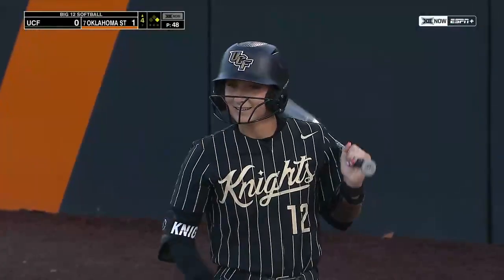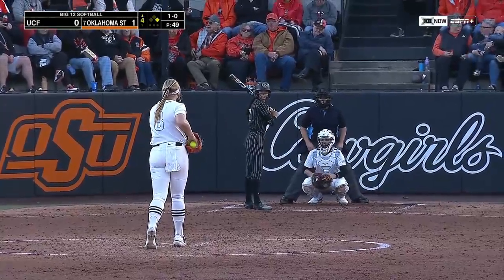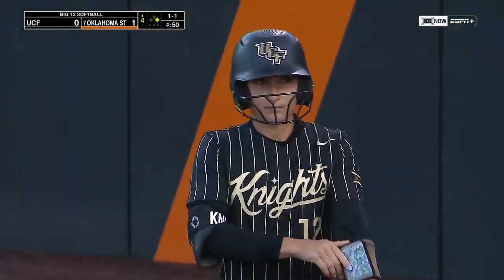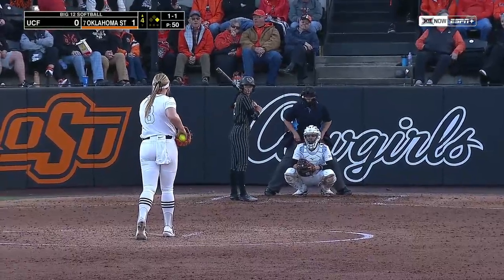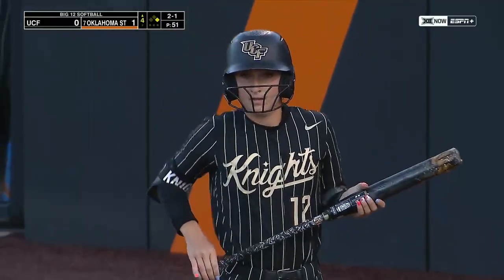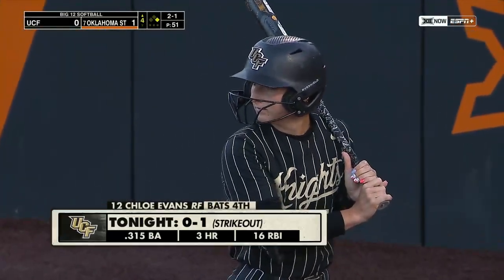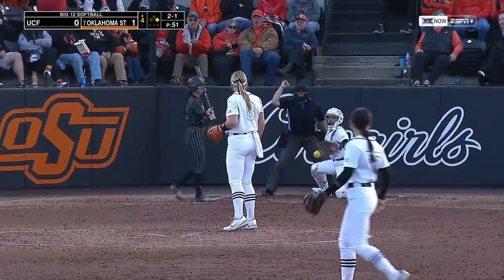Chloe Evans at the plate, the right fielder. She struck out her last time up. Burge on at first does have good speed. Evans at the plate hitting .315. 1-1 the count. That's just the 2nd hit for UCF today. Pitch from Kilfoyle outside, 2-1. Defensively, that ball was hot up the middle, off the glove of Kilfoyle, had enough speed to get to left field. 2-1 pitch, in there for a called strike.